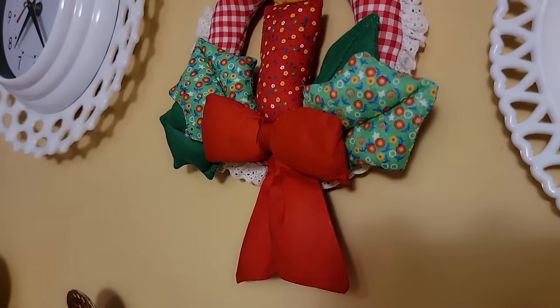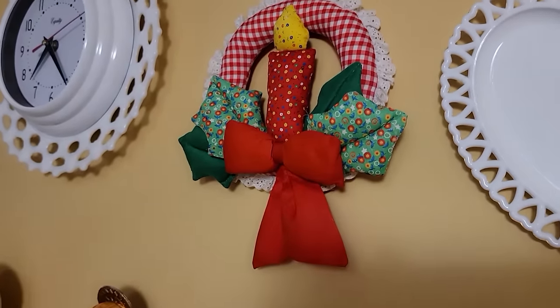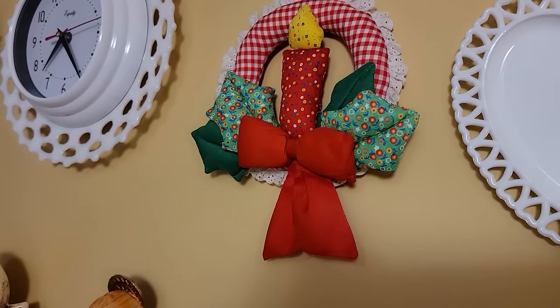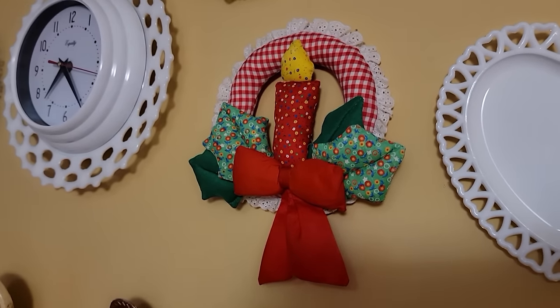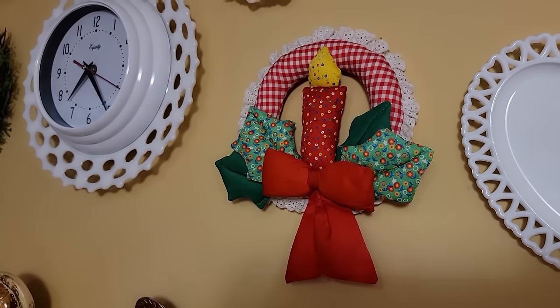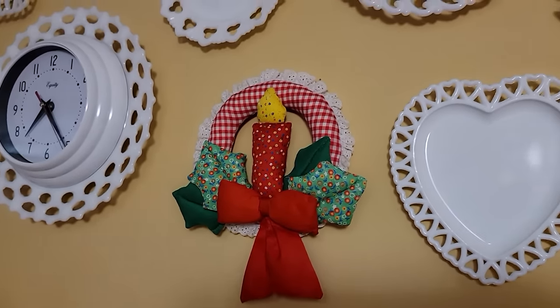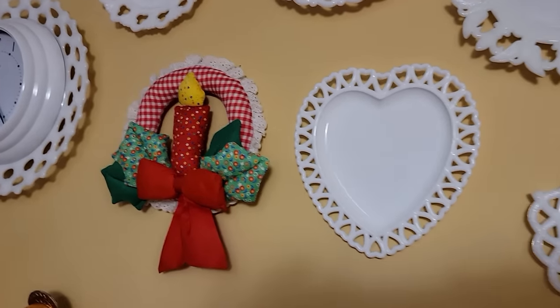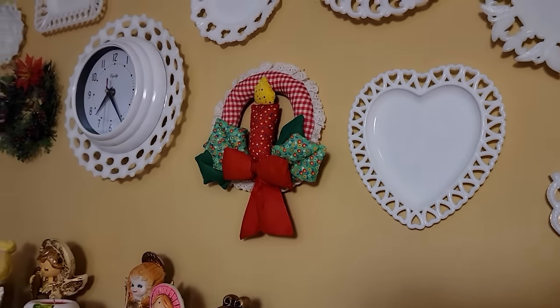I just love the calico prints. So cute. So I just pressed the bow because the bow had gotten a little frumpy looking. I did not soak it. I decided not to. It looked very, very clean for one thing. Most things I wash, but I decided not to wash that one.